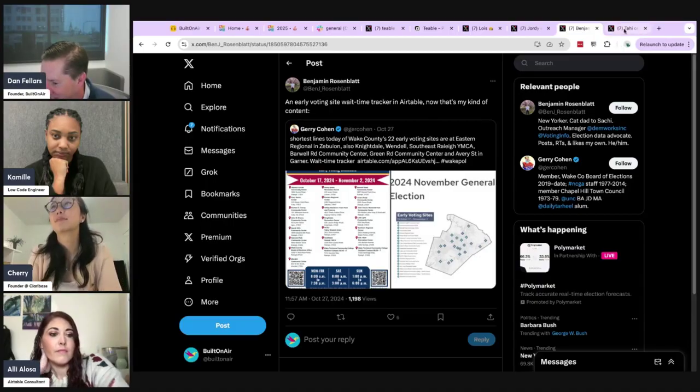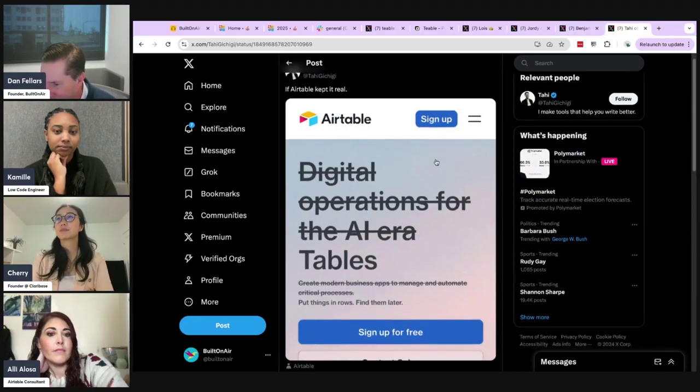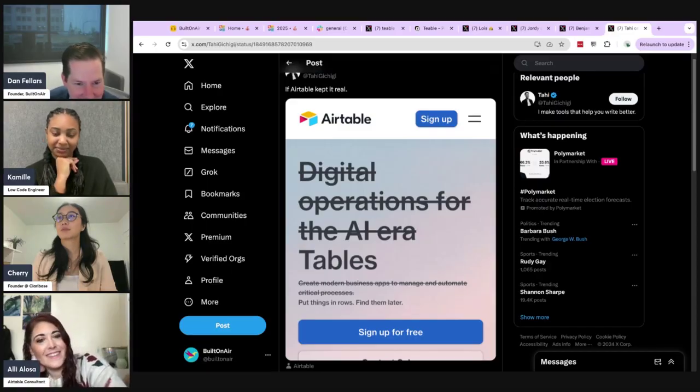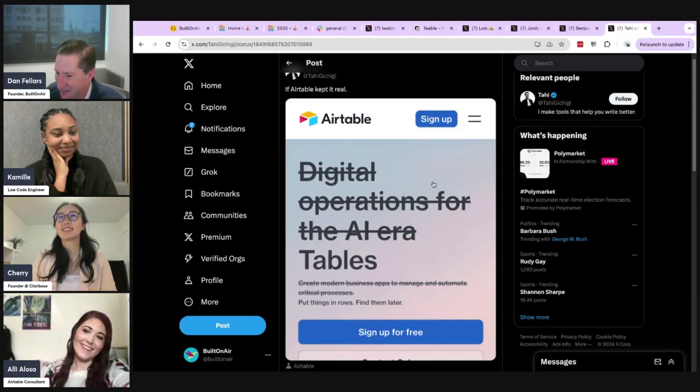for Election Day. And then finally, for some humor, this is if Airtable kept it real. So their current tagline on the main website is "digital operations for the AI era," and crossed everything out except tables, and then just says put things in rows, find them later. Airtable kept it real. Nice. I like it.